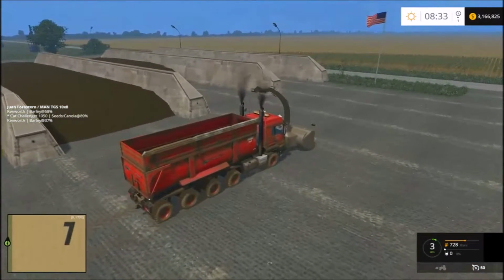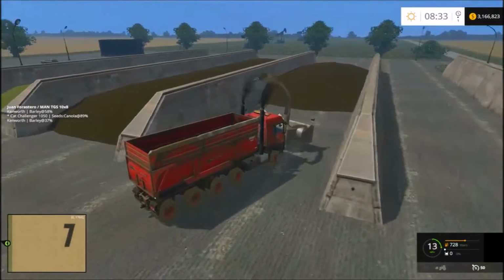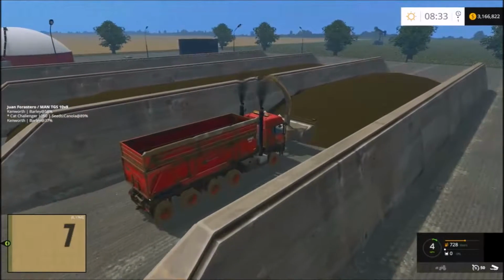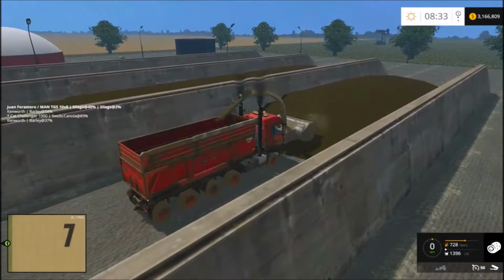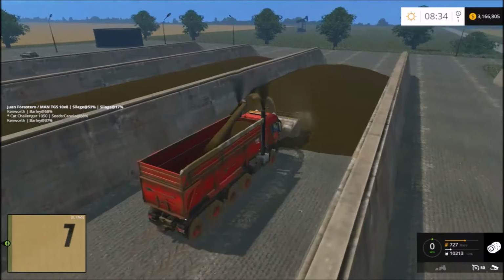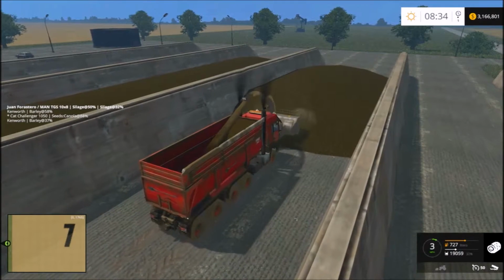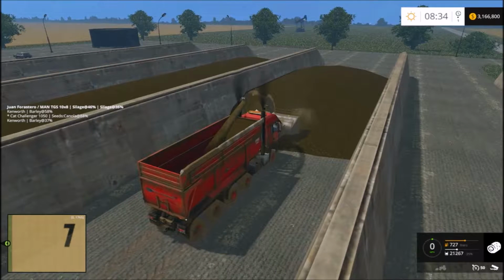And we'll suck up another truckload of silage real quick. This, of course, was our big money maker on this map. First with the mowing effort at the beginning, then with some corn from the big cornfield there. Made all our equipment money selling this stuff.